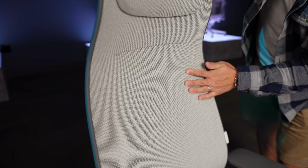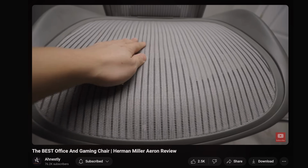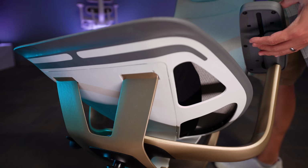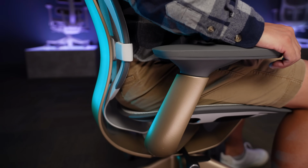When it comes to the mesh, I personally think the mesh on the Karman feels a lot softer and smoother. People said the sitting experience in the mesh in the Aeron feels better. And again, something that I can agree with. And I think what goes to show that the mesh is superior is that on the Karman, Steelcase does use padding underneath the seat to make it a little bit more cushy for your bottom.